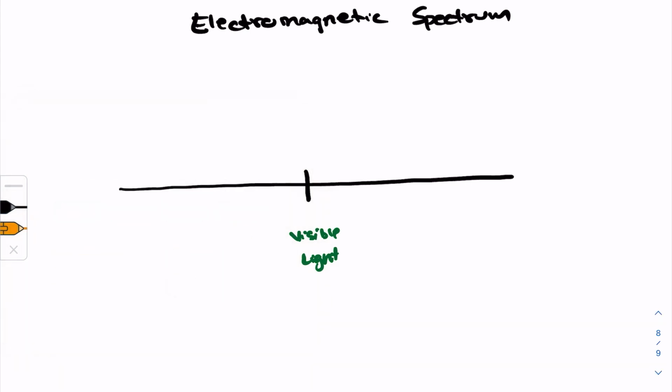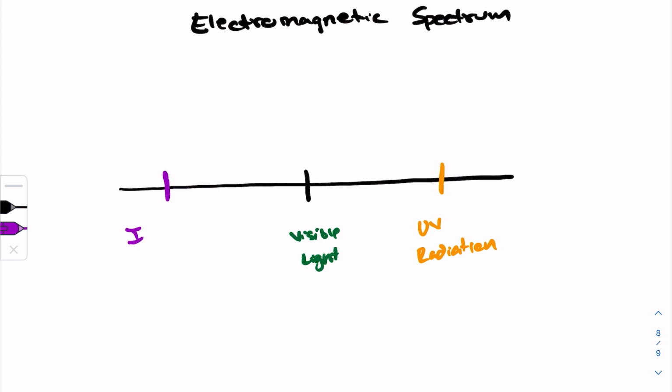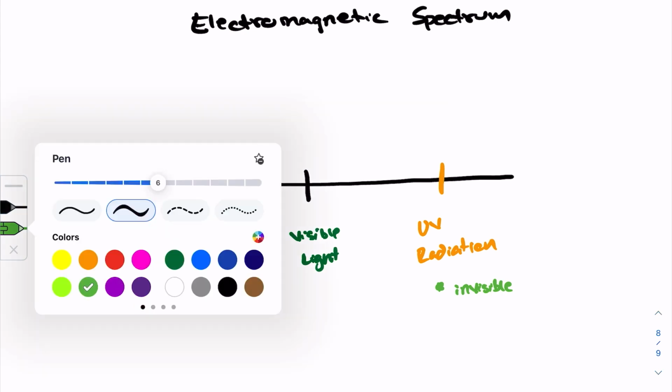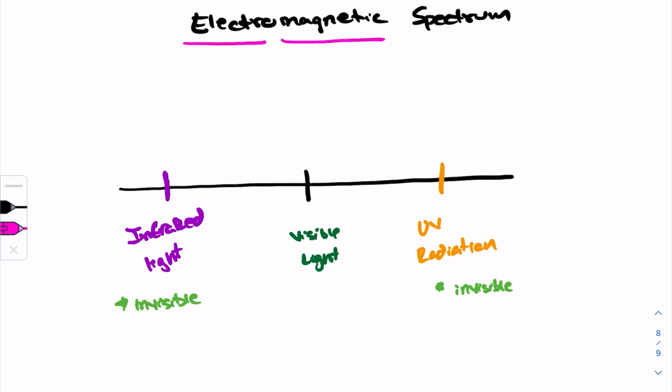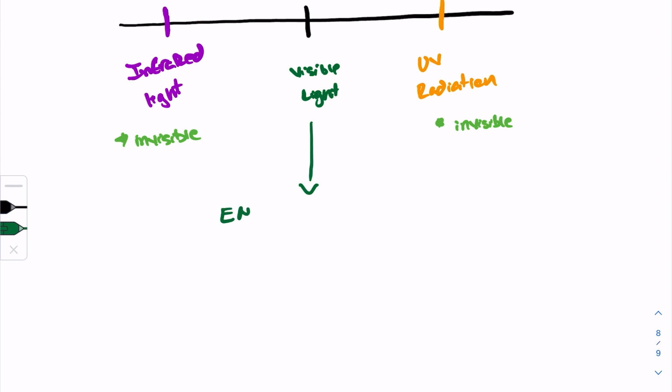Then we come over here and we call this ultraviolet radiation. And then we come on this end of the spectrum and we call this infrared light. This is going to be invisible. Electromagnetic spectrum. This is the form of energy that travels through space in waves and has both electric and magnetic components. So visible light is electromagnetic radiation that we can see.